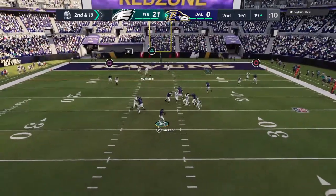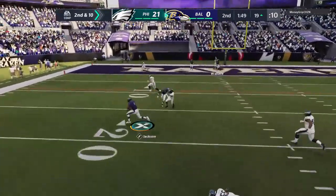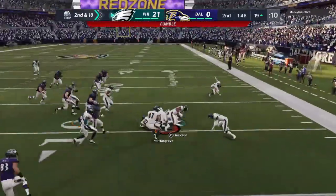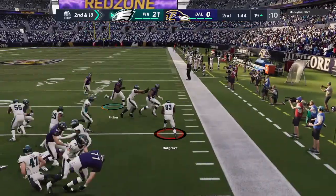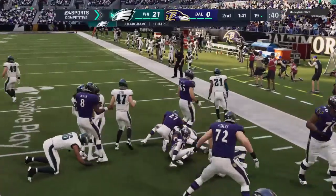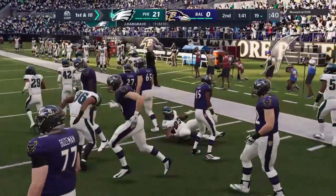Again on 2nd and 10, it's Jackson. Buying time to his left. He'll run it. Jackson hit, and he lost the football. And it's picked up by the Eagles. And he returns it up just shy of the 20 to the 19-yard line.